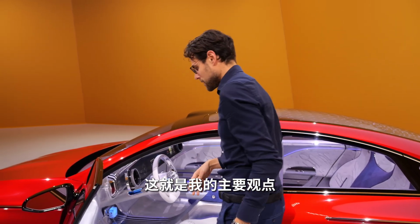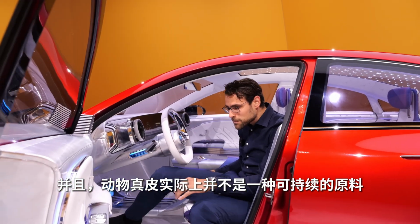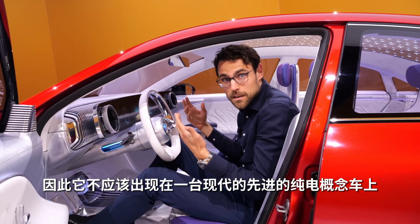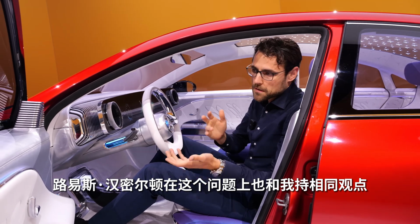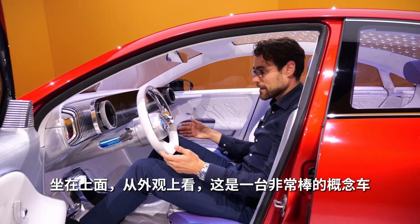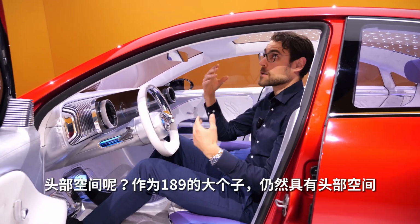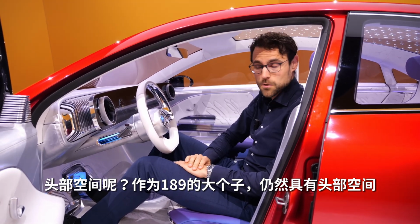That's my principle. And of course, animal skin leather is not a sustainable material and should not be here in a modern electric vehicle concept. Lewis Hamilton is also with me on this, but obviously, the board of management is not consistent there yet. Then, sitting down here, it's a spectacular concept from the exterior, but headroom-wise, still works with 189 or 6'2".